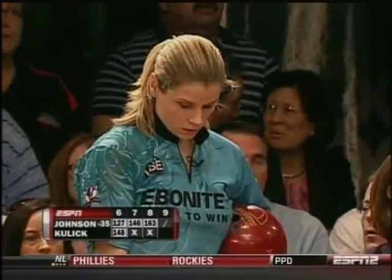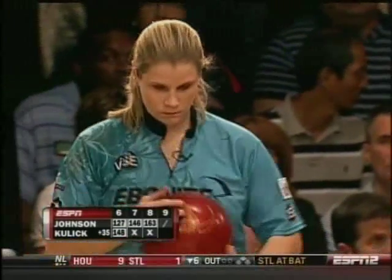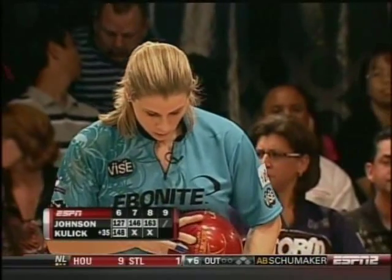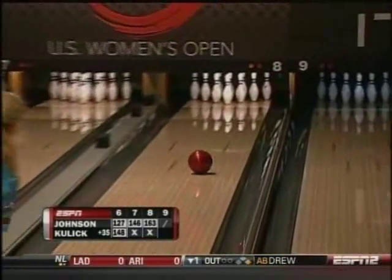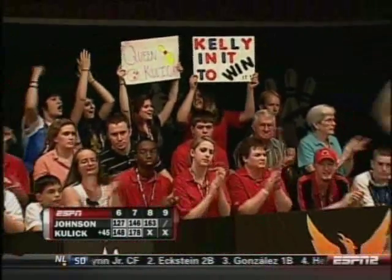Well, Bo, what are we looking at here for Kelly? Basically, if she's able to get 9 on her first ball, the next 2 shots, she doesn't need to make either one of them. But any mark here. Trust it. Get it there. Let the swing fall. Push. All those things she asked for, she got. And that's the way this year has been for Kelly Kulick.